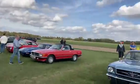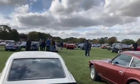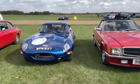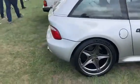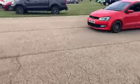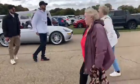Boxster and Mustang. Datsun 240s again, and then next to it, Datsun 260, and then E-Type and BMW Z3 M Coupe here. I love these, they're actually so cool. Look at that, just a Volkswagen about to run people over for that. Z8. Wow.